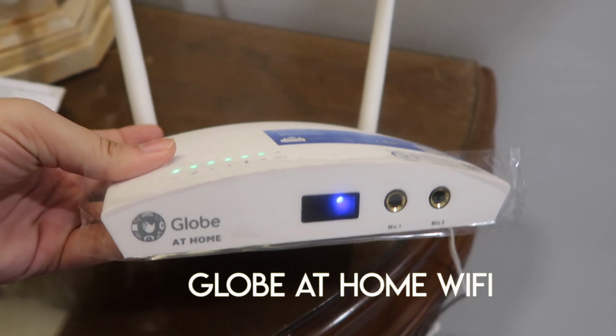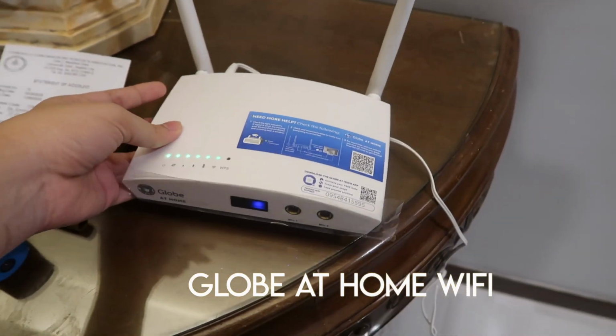Itong Globe at Home Wi-Fi, super tipid pala niya sa gigabytes. Akala namin yung 10 gigabytes, parang it's gonna be like 1 hour lang ganun. Pero matagal pala siya. Super tagal niya. And nakapag-upload ako ng YouTube video here in the house na mabilis. Nagamit lang yung Globe at Home Wi-Fi. At hindi pa rin naman naubos yung 1 month na 128 gig na in-enroll ko. So, yun. Super happy with Globe at Home Wi-Fi. And it's been helping us now that we still don't have our permanent internet here in this house. So, yun ang number 9 natin in our October favorites.